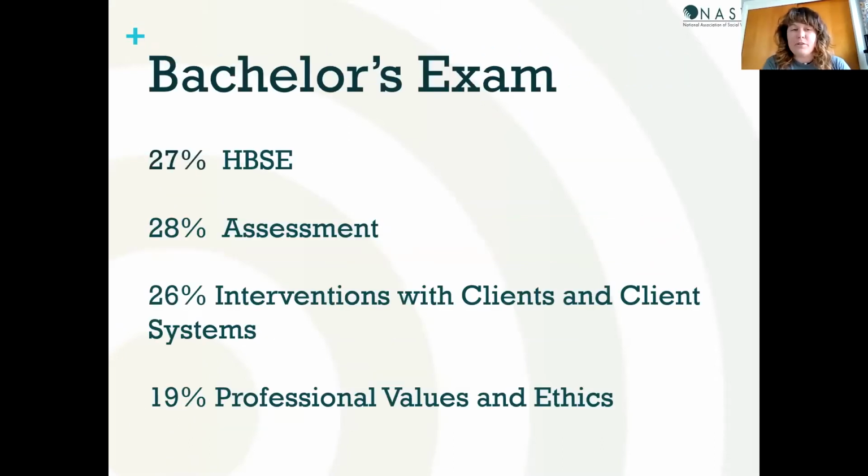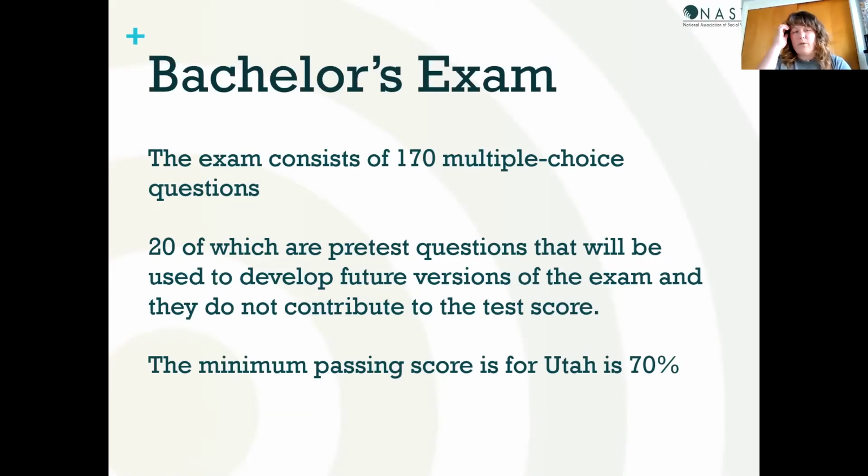About the exam. So the bachelor's exam is 27% human behavior in the social environment, 28% assessment, 26% interventions with clients and client systems, and then 19% professional values and ethics. More about the exam. So the exam has 170 multiple choice questions. 20 of those questions are kind of like a give me. They test out 20 questions each year on folks that take the test. So 20 of those questions will not be counted towards your score, only 150. And the minimum passing rate for the exam is 70%.